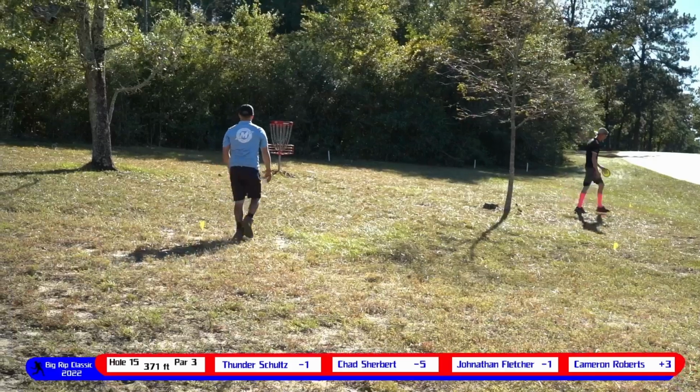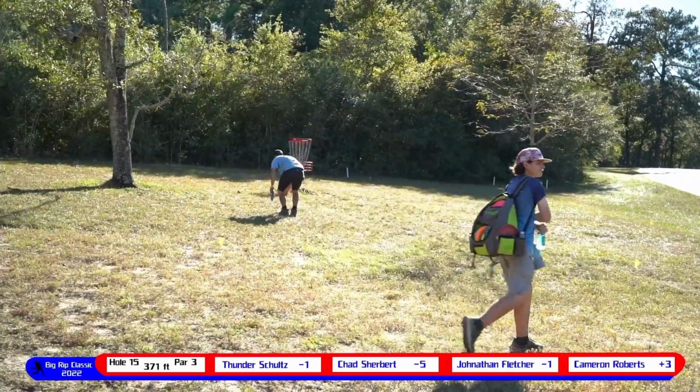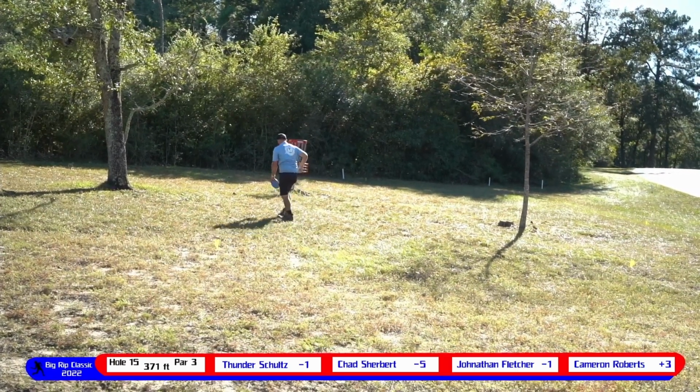That's unfortunate. That's all I can say about that. Yeah, but he should have had a tailwind on that putt. Yeah, as you can see, the grass is zooming out of frame, probably dropping his disc into the cage, but.